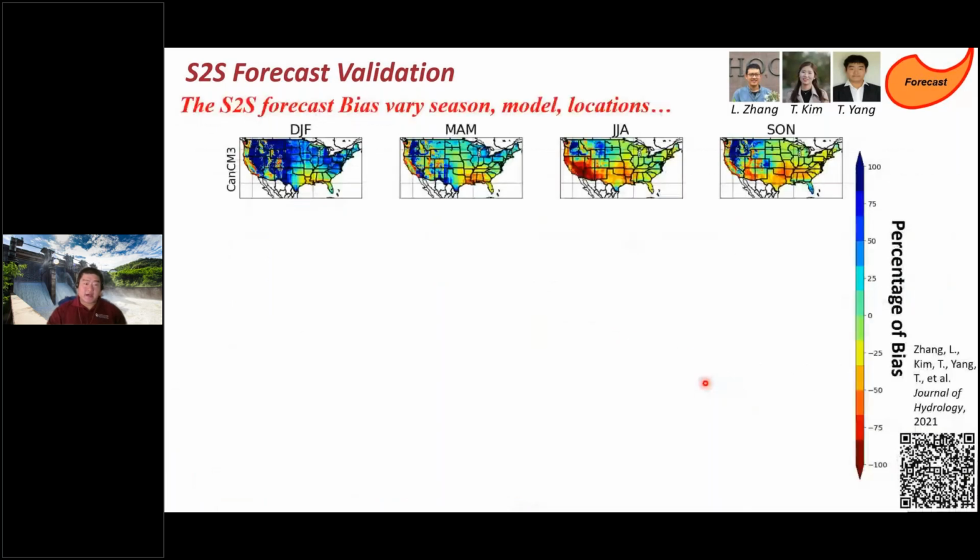To give you an idea, this is one model, and the color bar shows the percentage of biases, comparing the forecast to the observation over the continental US, among different seasons. This is one single model. You can see the forecast bias ranges all the way from 100% overestimation to 100% underestimation across different seasons, from winter to spring all the way to summer.